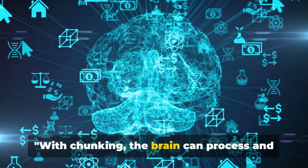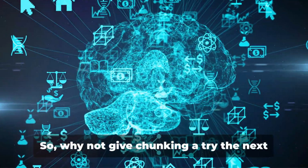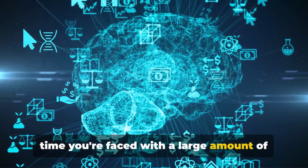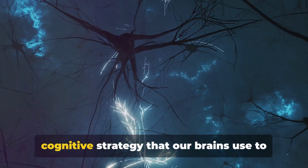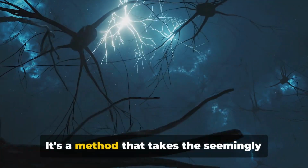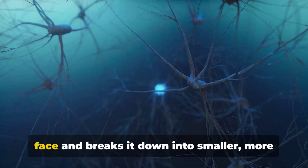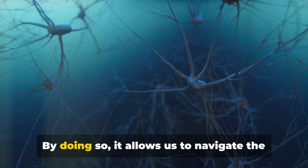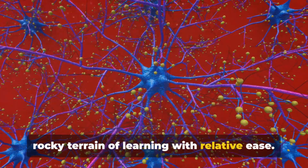With chunking, the brain can process and remember information more efficiently, leading to more productive learning. So, why not give chunking a try the next time you're faced with a large amount of information to learn? In summary, chunking is a powerful cognitive strategy that our brains use to process information. It's a method that takes the seemingly insurmountable mountain of data we often face and breaks it down into smaller, more manageable hills. By doing so, it allows us to navigate the rocky terrain of learning with relative ease.